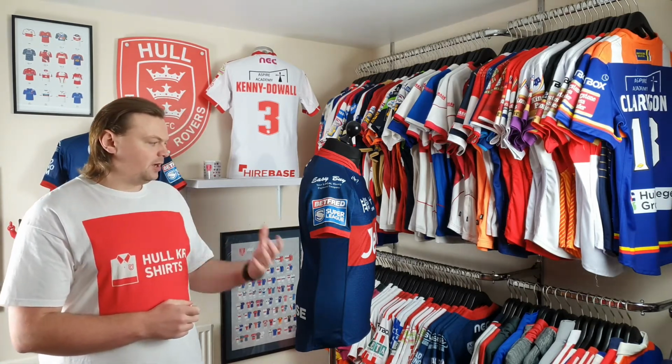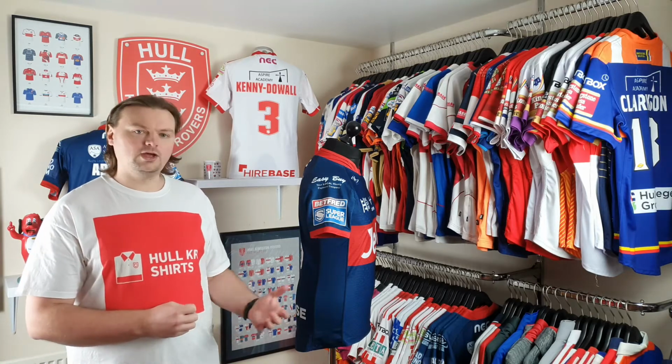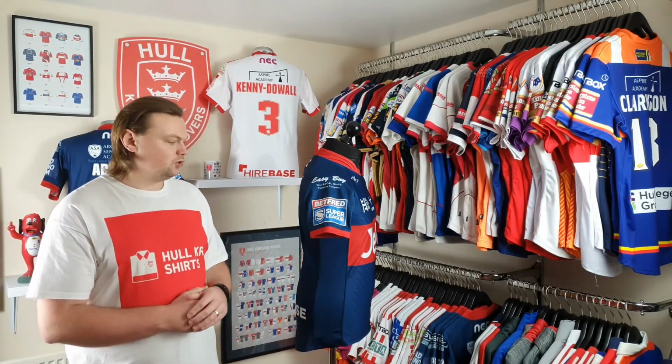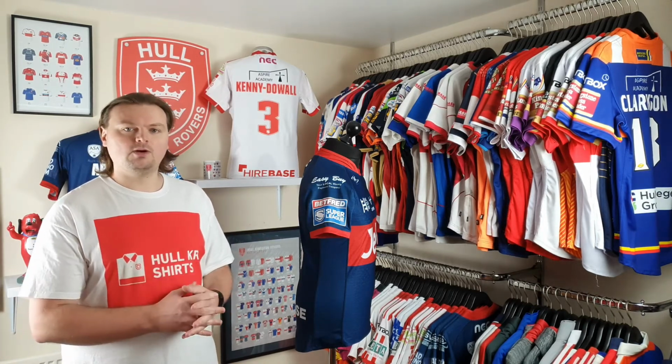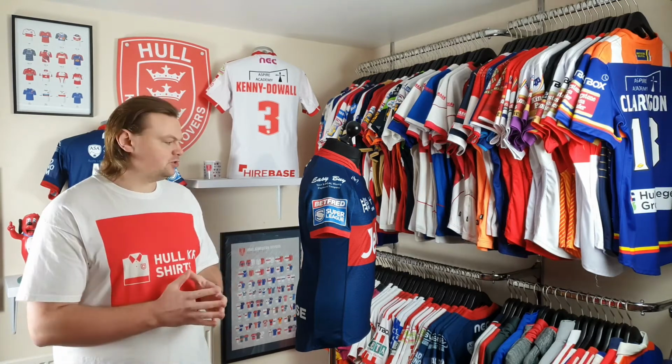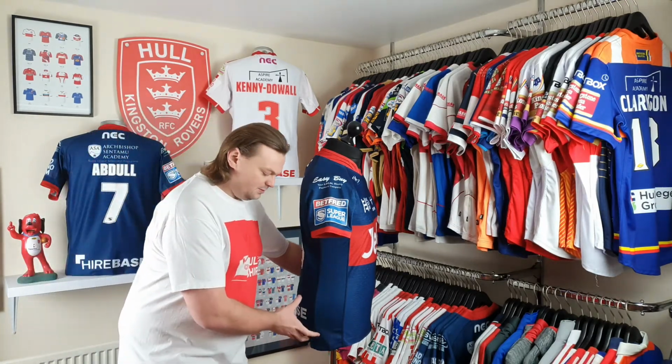So, because something is a certain way doesn't necessarily mean that it appears to be what it is, or that it isn't. So doing that little bit of extra research will help you out and will guide you in the right direction, knowing if something is match-worn or just player spec. So we'll flip this round to the back.